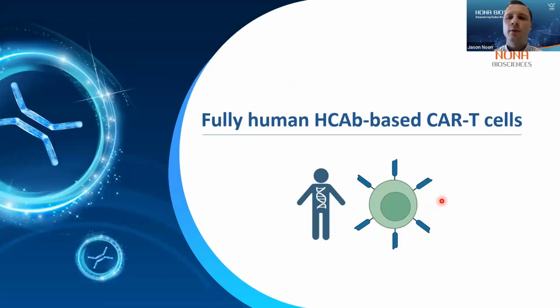So now that we have an excellent foundation for using a fully human HCAb and adapting that and applying that to CAR T cell therapy as well as other cell therapies, now I can share with you the data that we have collected along the way of applying this HCAb to CAR T cell therapy.